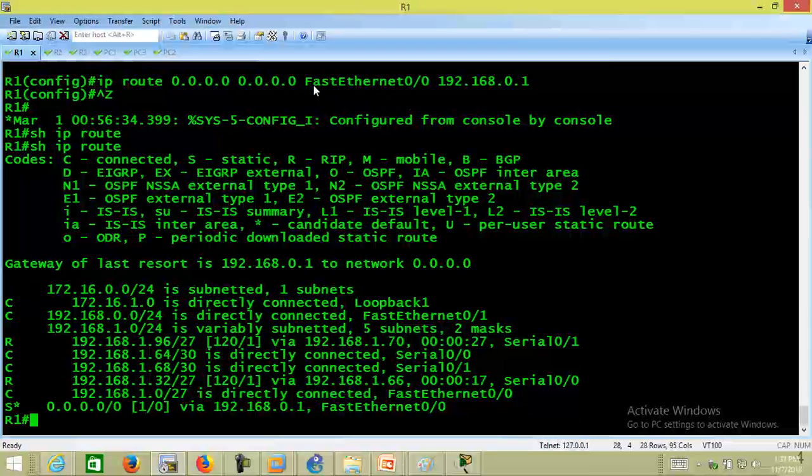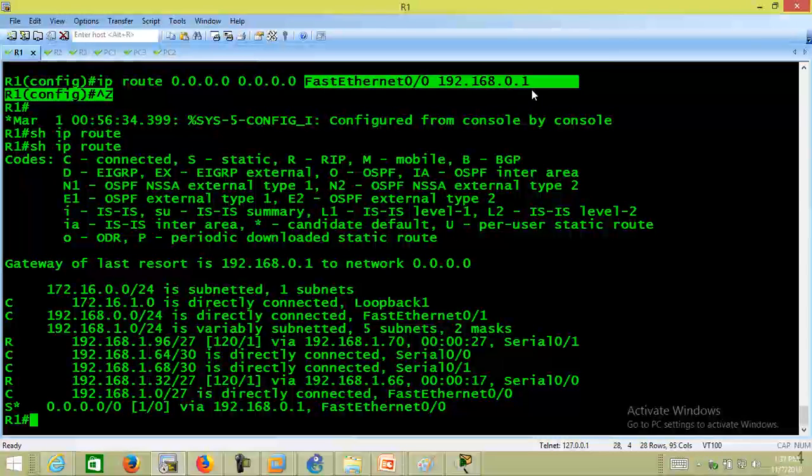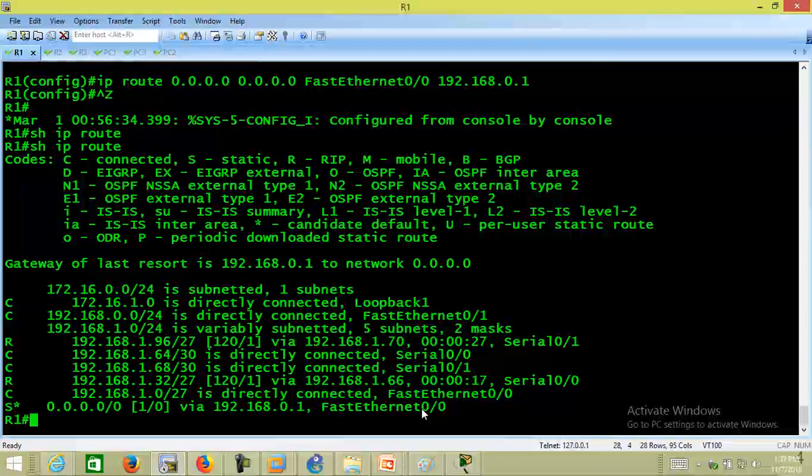Because you have put an exit interface, you see we put an exit interface and an IP address. I think this is what I was saying, that Packet Tracer might not allow you to do that because it's sometimes limited in the commands that you can use. Here in GNS3, all the commands that can work on the real device will work.